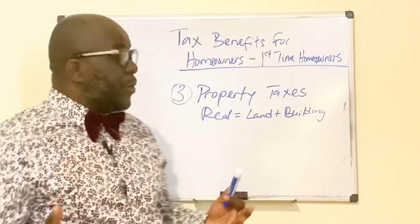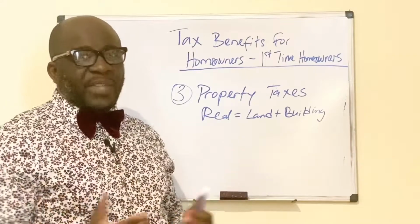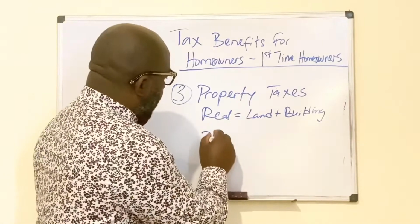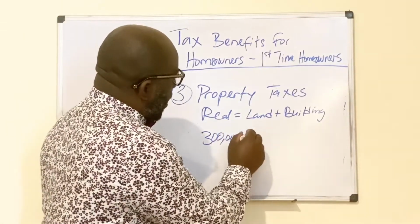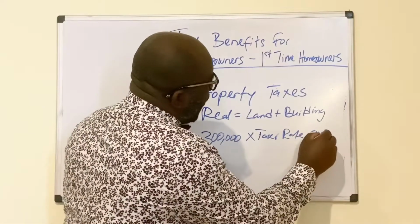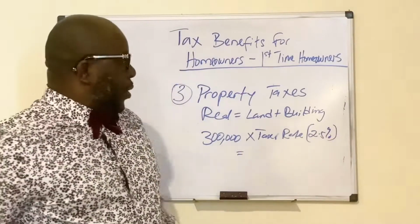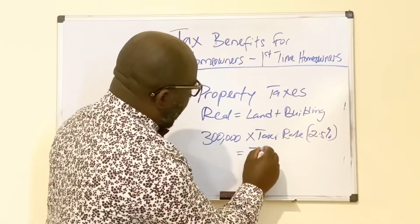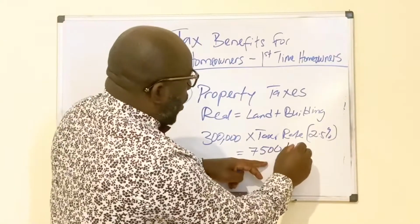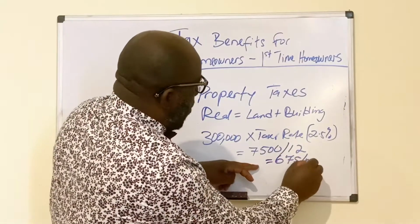So let's say, for example, you live in an area where the tax rate is 2.5%. And let's say your house has a value of 300,000. So we go 300,000 times your tax rate, which is 2.5%. Then we're talking about 7,500 a year. Divide this by 12, we are looking at about 625 a month.